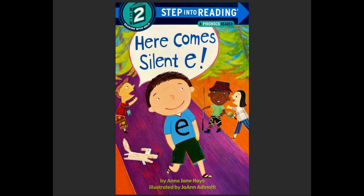This week's book is called Here Comes Silent E, and it's written by Anna Jane Hayes and illustrated by Joanne Adinolfi. So this book is going to focus on one particular element of phonics, and that is the silent E.